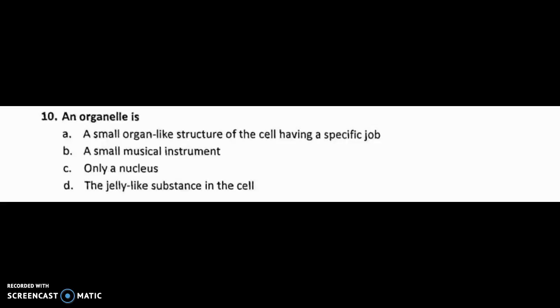An organelle is A, a small organ-like structure of the cell having a specific job. B, a small musical instrument. C, only a nucleus. D, the jelly-like substance in the cell.